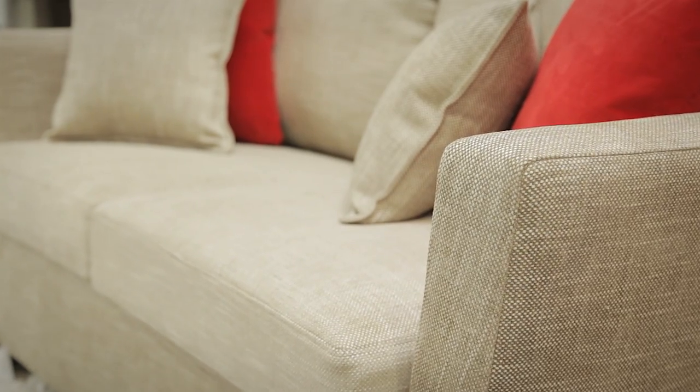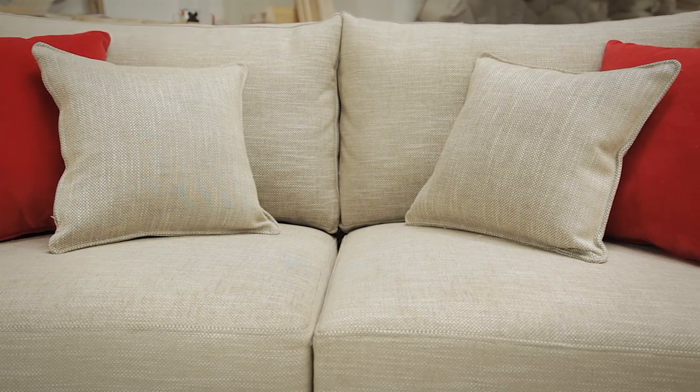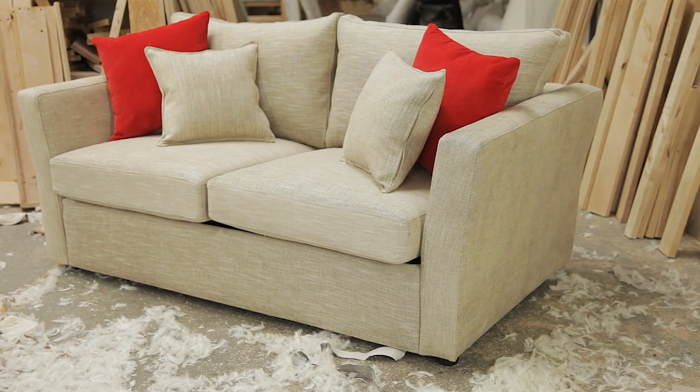Whether you are buying a sofa, corner sofa, or indeed a sofa bed from us, rest assured that you are buying a quality product, something that can match your lifestyle, that can be your dream sofa, made for you by us.